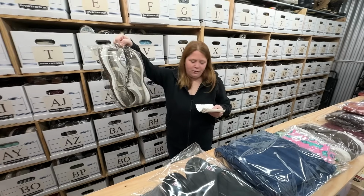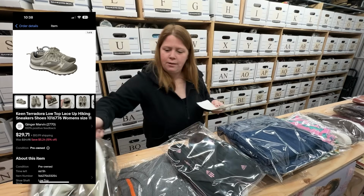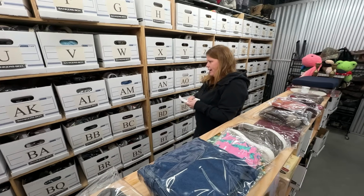I sold these Keen shoes on eBay for $29.71 plus ship. I bought those for $9. Sweet. All right, BK.